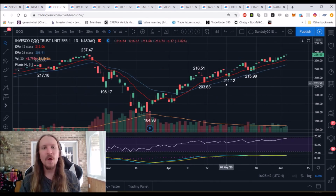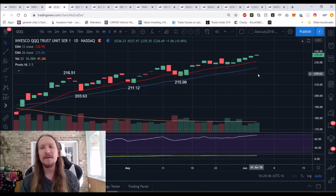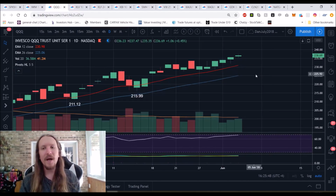QQQ, all-time high 237.47, double top to the penny. Is that meaningful? Yes, but I would have to see a loss of the daily uptrend for me to say, wow, that's a very clear double top. And right now, anything above 223.94 is a daily higher low. Bulls have plenty of space to maintain the daily uptrend.